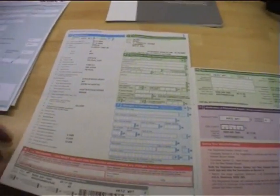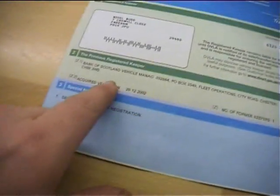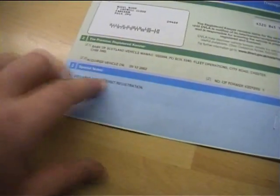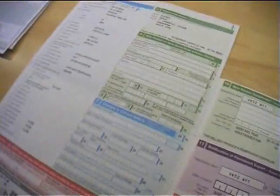We'll cut to the documents in a moment. Okay, welcome to the history and documents then for this Nissan Almera Tino. We can see just 2 keepers. Bank of Scotland vehicle management, so it would have been a fleet operated vehicle. Up until, let's have a quick look here, up until 2005 when the next keeper, Mr. Nigel Budd, took over the car.